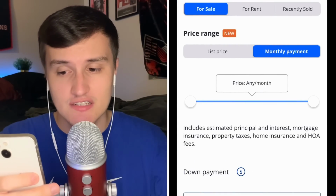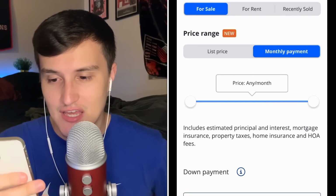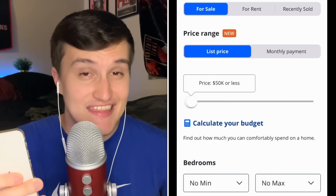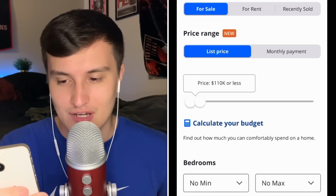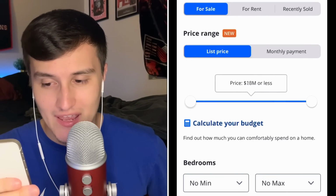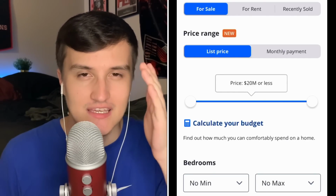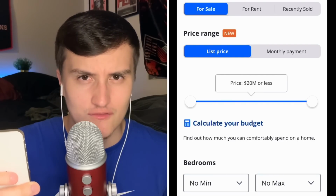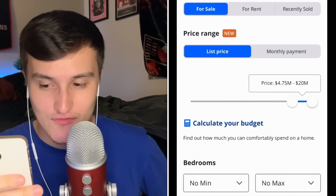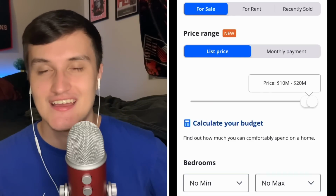You know what's really cool is that you can actually do filters, obviously. So obviously we want to look for sale things. We'll do a listing price, and as you can see from the bar here, you can go from as low as $50,000, which, not sure what you can really get for that much, and you can go all the way to $20 million. Yes, a home for $20 million, which obviously in this video we're looking for expensive houses and homes, apartments, condos. So let's actually go anywhere from $10 million to $20 million homes, which, my God, could be pretty crazy to see.